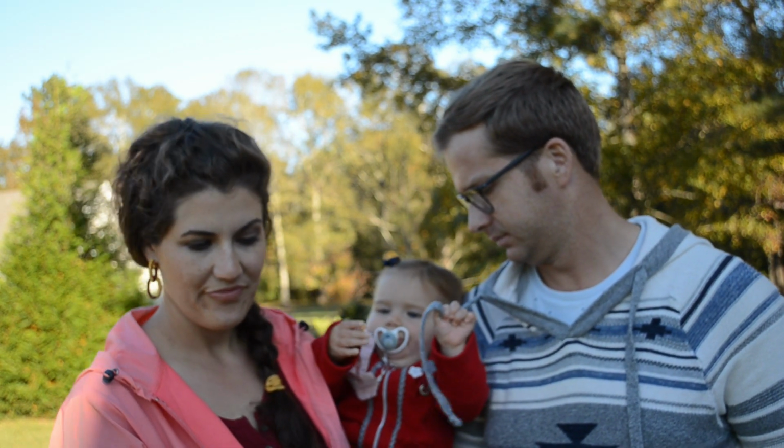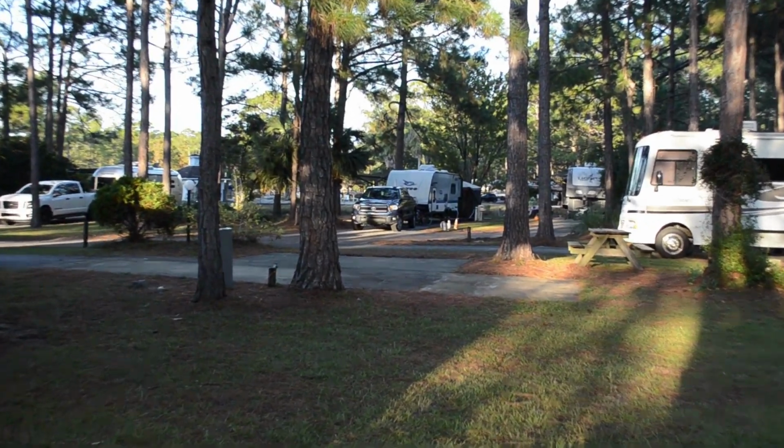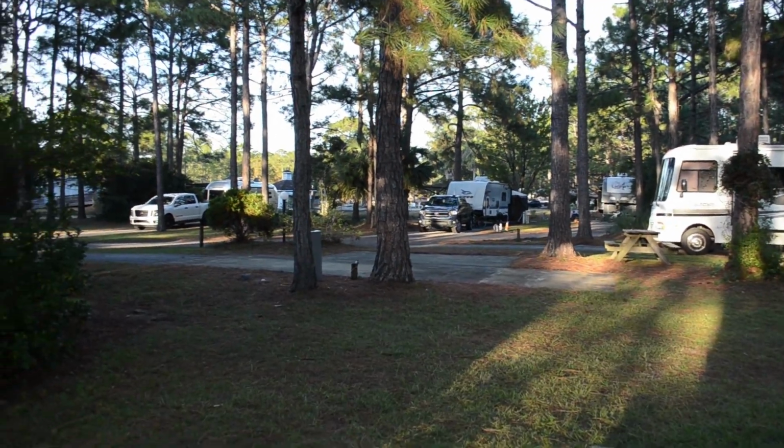So here is a little overview, including some videos of the bathhouses and the laundry room and around the park, as well as the beaches that you get to access from Topsail. And the camp store. So the camper/RV sites are very cool.